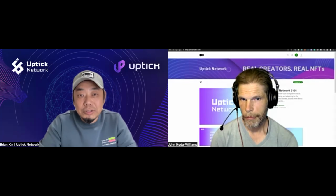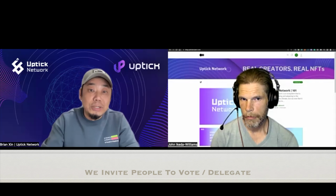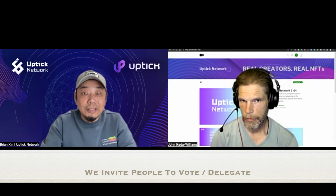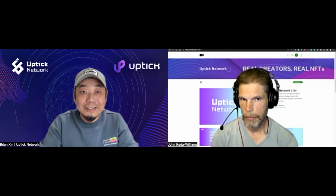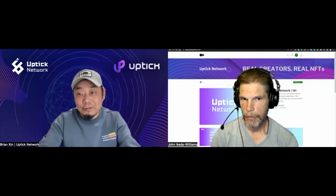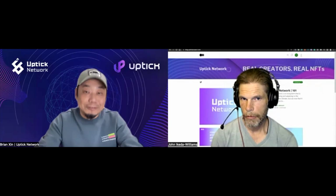But the most important part is, this is a way to help us quantify, for example, when we invite people to vote and delegate to the Uptick node on IRISNet. So this is a good way to show your support, right? If you don't want to sell the token now and want to hold it, you can stake on any node to receive interest from that.